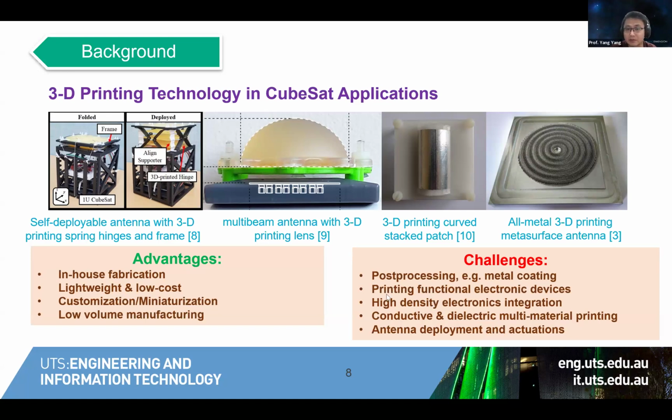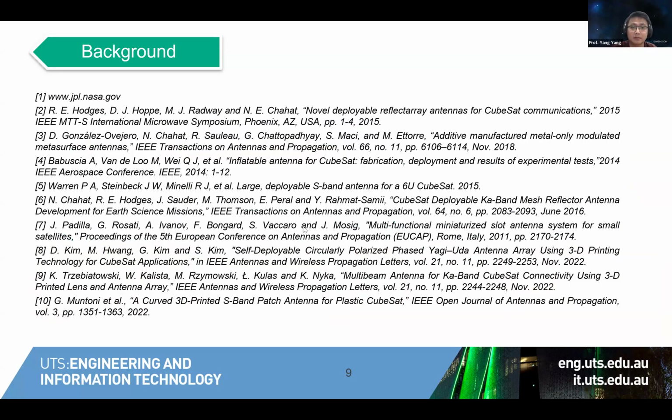The big consideration here is how to print conductive and dielectric multi-material structures at the same time. Some people use a metal coating after printing the dielectric materials. Some use other post-processing techniques. But we feel that AME could be one of the best technologies that can achieve multi-material printing at the same time, which means there's no post-processing requirement. There are many papers or reported works in the public domain, so you might want to look at those state-of-the-art works.